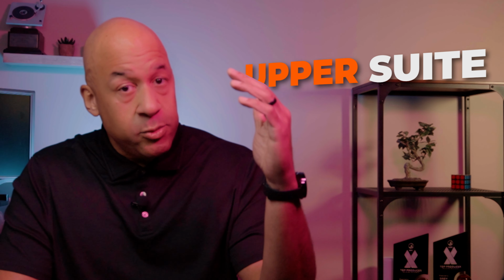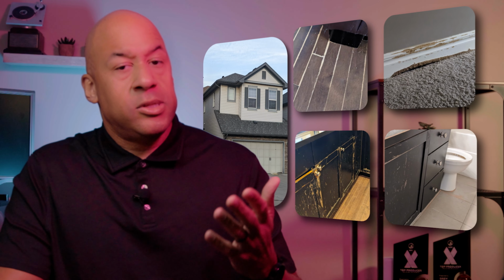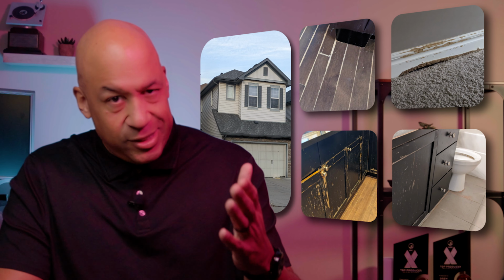With the walkout basement, the home could be turned into an upper suite and a legal basement suite. Mainly cosmetic updates would be needed to the existing paint, repair or replacement of the hardwood flooring, carpet, definitely the baseboards, repainting of the kitchen cabinets and the bathroom cabinets. The roof appeared to be in fair shape, and there were no signs of water leaks in the ceiling, but we'll still need a contingency just in case. I didn't note any cracking in the foundation or signs of moisture in the basement either.